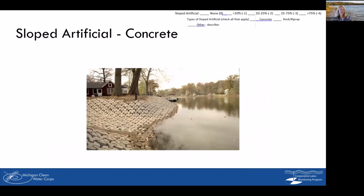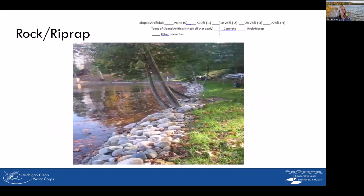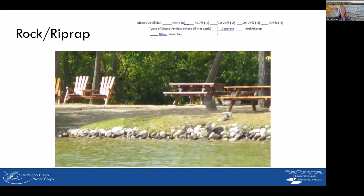You may see examples of sloped concrete. You may see, again, riprap like this. You may see smoother rock. It's still sloped artificial, so this would all count. And even a small amount counts. You don't want to ignore small examples of erosion control being put in, so make notes about what you see.